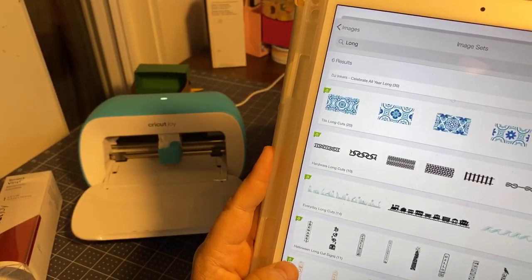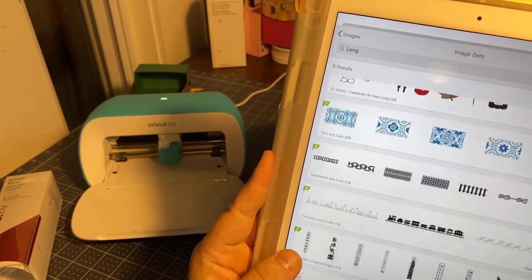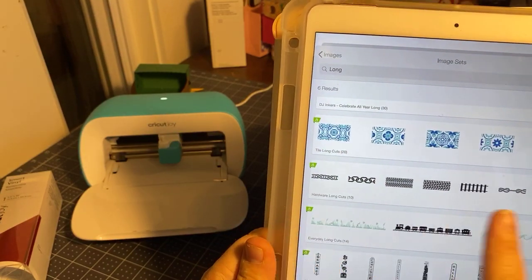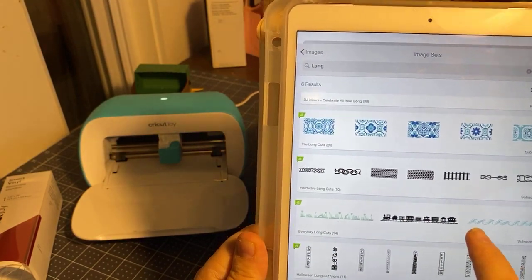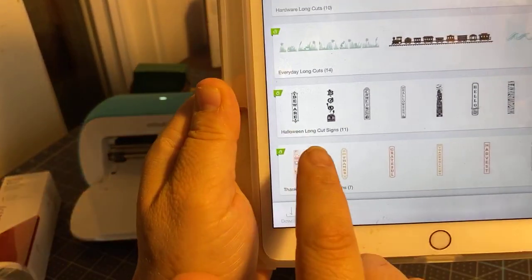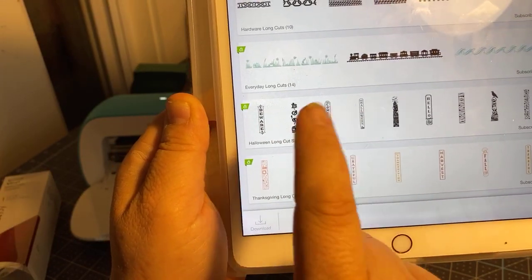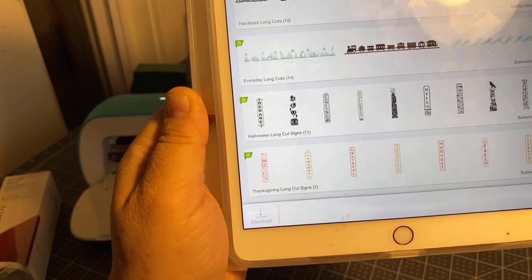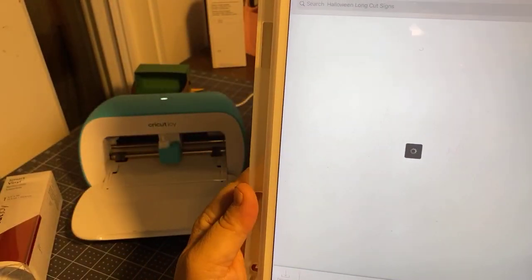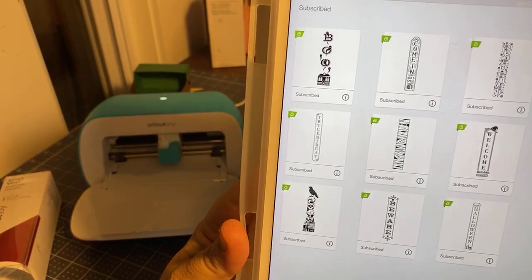Okay, so what you get is 6 responses from long, and they are tile long cuts, hardware long cuts, everyday long cuts, which have been there from the start of the Joy. And then below it, there are these two image sets, Halloween long cuts and Thanksgiving long cuts. So we'll just pop into the Halloween one. And there are 11 of these to choose from.